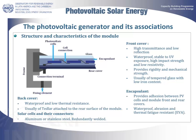Solar cells and their connectors. Electrical interconnection bus bars tend to be made of stainless steel or aluminium, and they are soldered redundantly with two parallel conductors to increase the collection of carriers on both sides of the cell.